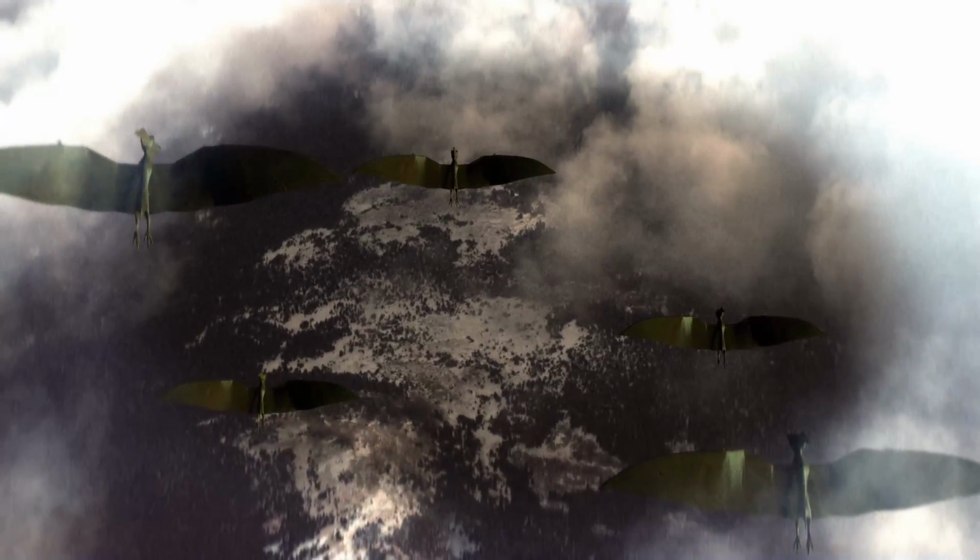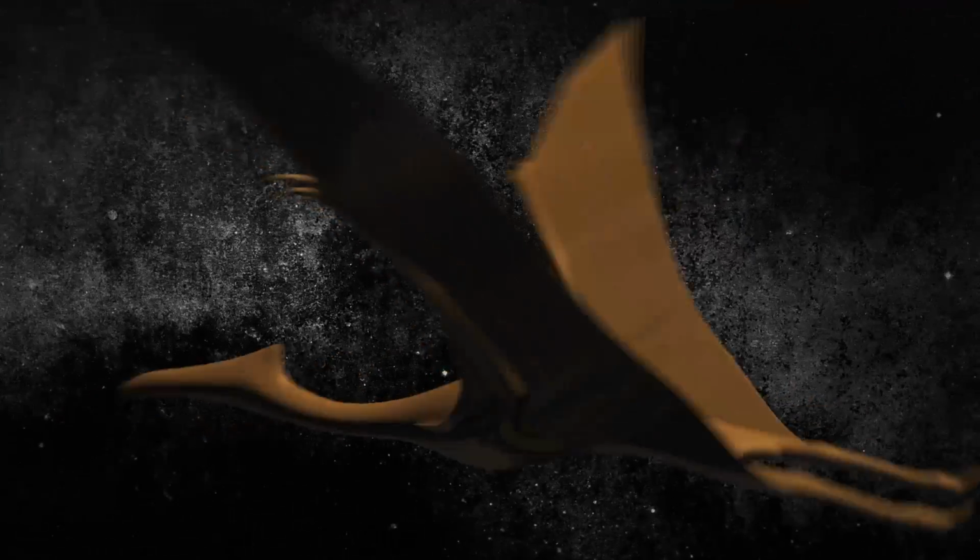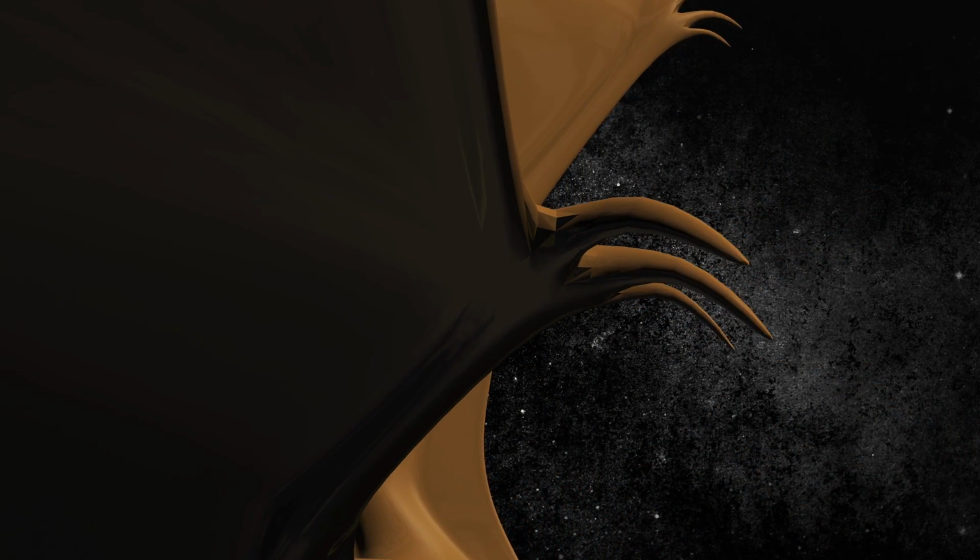There's been debate on how a creature that big could ever have achieved self-powered flight, and it also appears Quetzalcoatlus was adept at moving on the ground using its wings as front legs.